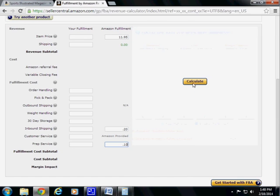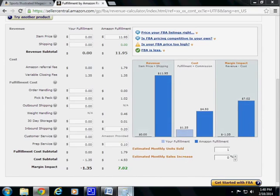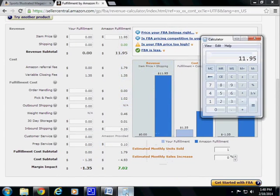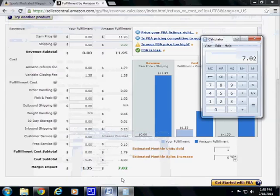Okay, now let's calculate it. Here we go. Okay, so there's what they're saying. They're saying 702. That's what Amazon's saying we're going to make. Now, what are we missing? Okay, what are we missing? We see that Amazon's saying we're going to make more money. All right, because 702 is better than 381. What are we missing? Okay, well, here's the first thing we're missing.